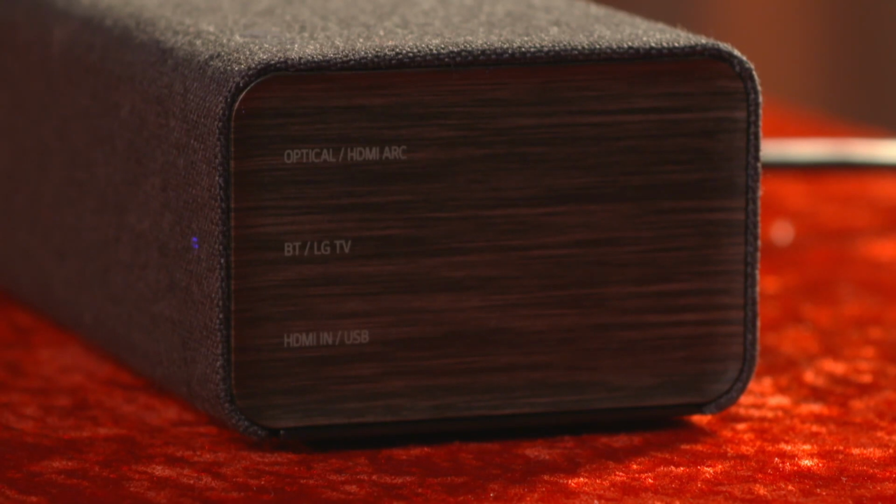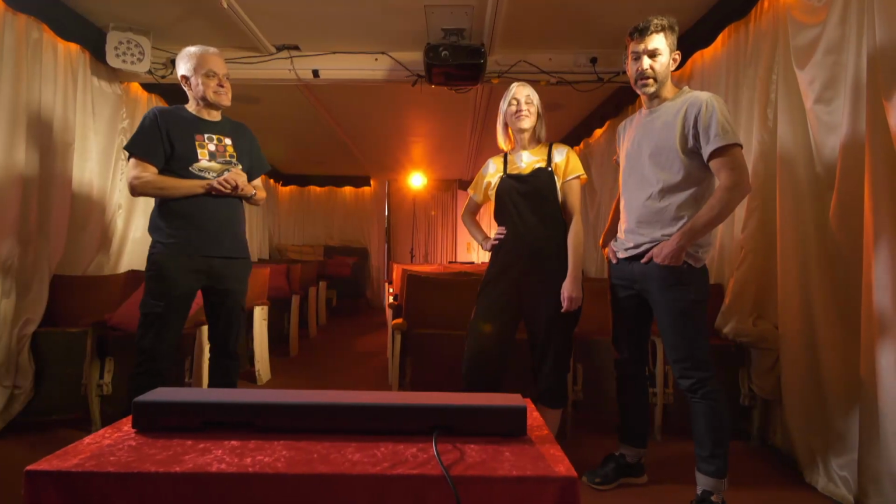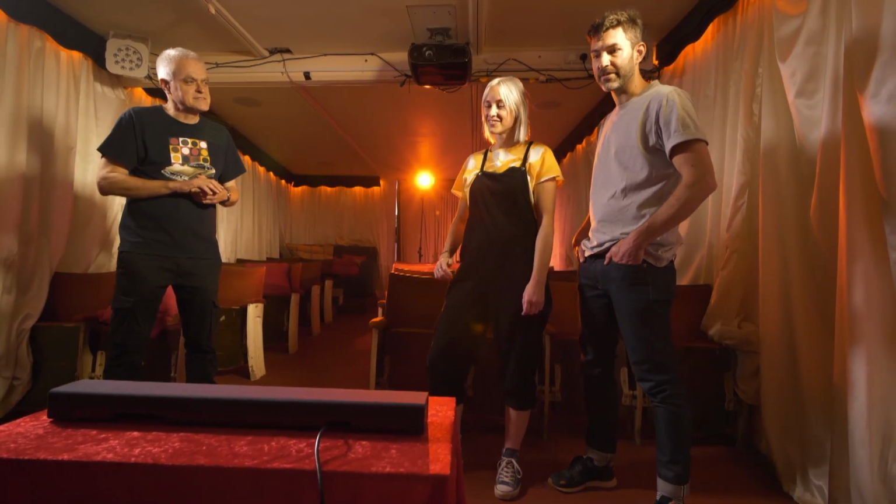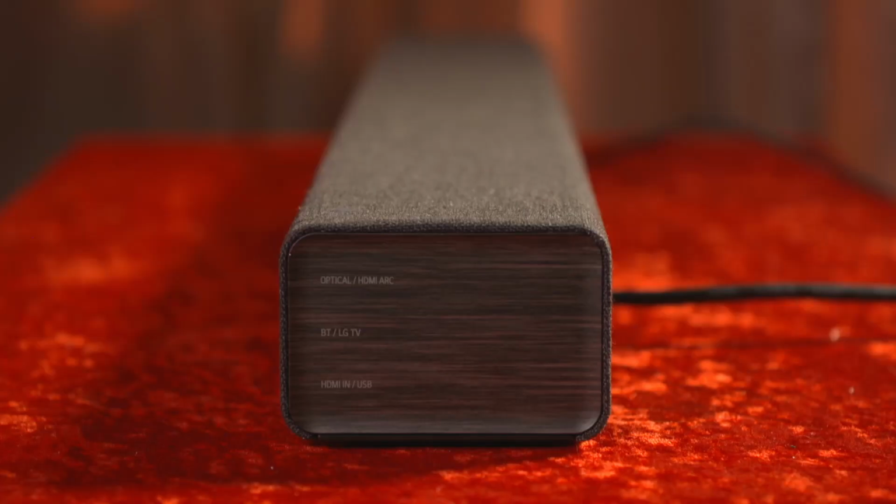I think it looks pretty sleek. I like the fabric on the outside. Which is made from recycled bottles, they're keen to point out. Well, that's got to be quite good, hasn't it? I mean, as long as it's sort of got eco-credentials on the inside as well as on the outside. Apparently there's some more recyclable bits inside. It looks quite short as well, so it might slot in quite easily.